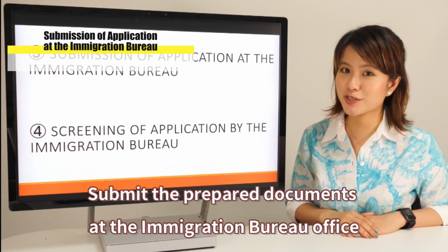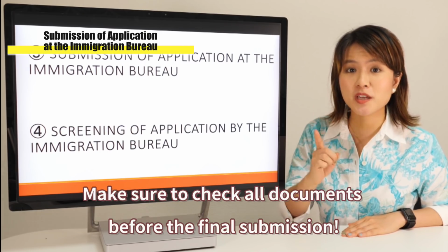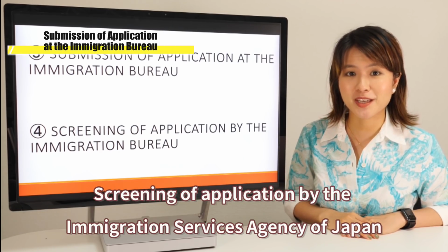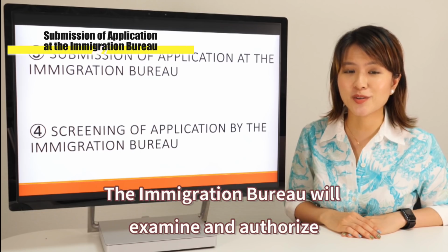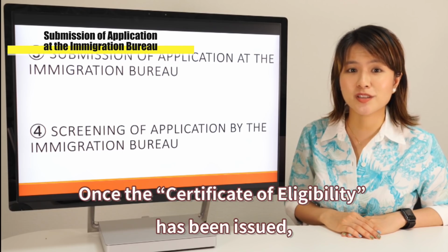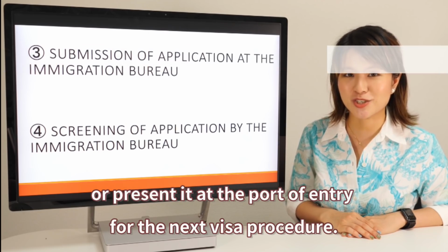So now we'll talk about the submission of your application to the Immigration Bureau. So submit the prepared documents at the Immigration Bureau office and apply for the Certificate of Eligibility, or the COE. So make sure to check all documents before the final submission. And then for the screening of application by the Immigration Services Agency of Japan, or the Immigration Bureau for short, the Immigration Bureau will examine and authorize all applications based on the submitted documents. Once the Certificate of Eligibility has been issued, the applicant can either bring it to the Japanese embassy or present it at the port of entry for the next visa procedure.